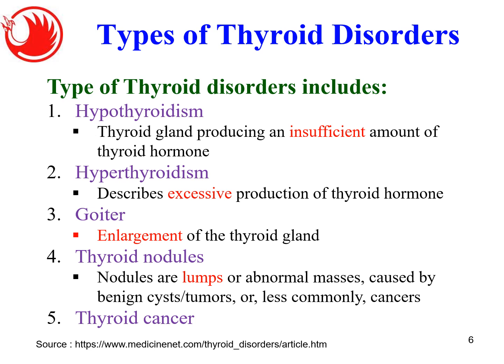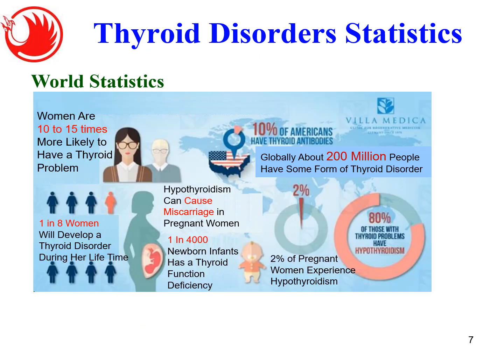Next, we will look at statistics. Did you know that globally, around 200 million people deal with thyroid disorders, with women being 10 to 15 times more likely to be affected? Why? Because of hormone changes, because of estrogen hormone and so on.